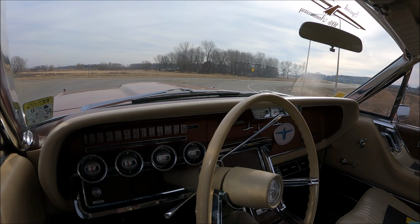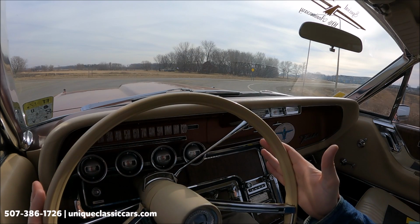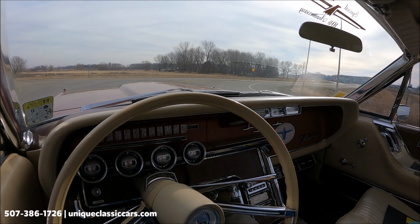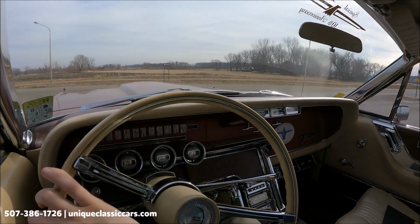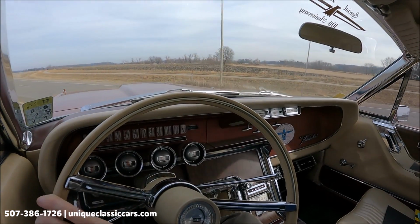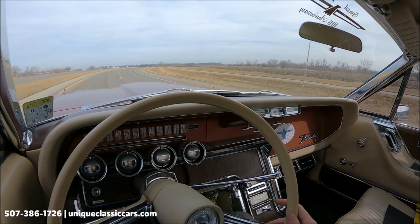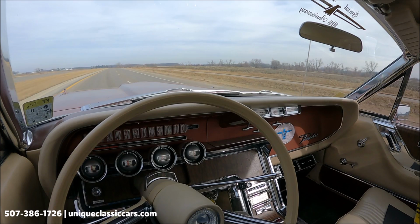Here we have a 1965 Ford Thunderbird. Check this out. With the tilt steering wheel. Put it in drive. You're ready to go. Turn signals are working. This is an automatic, which makes it very easy to drive. We have turn signal indicators on the front fenders as well. Those are always a nice touch.